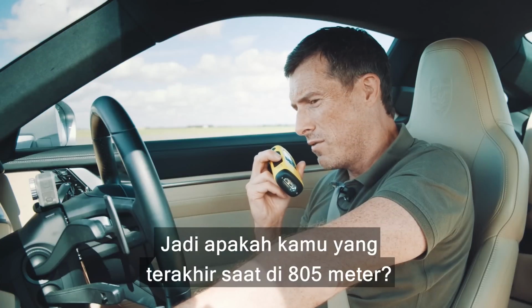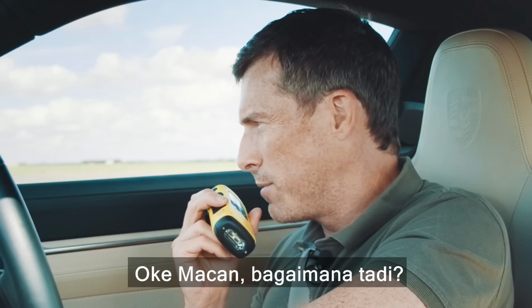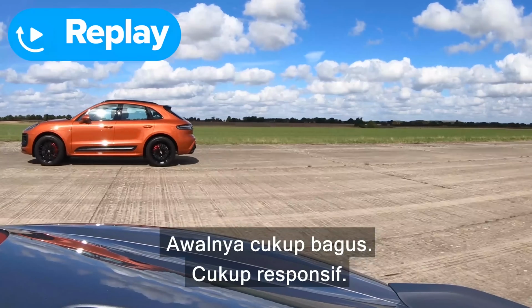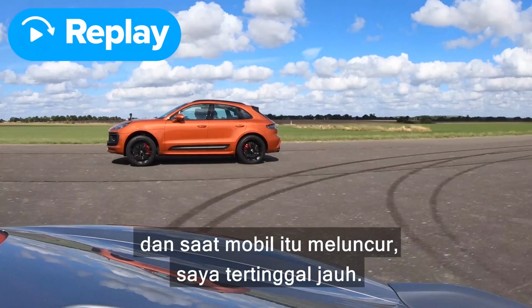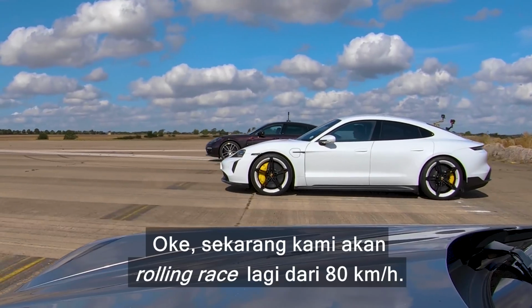So were you last over the half mile? I don't think I was. I think there was something in my mirrors. Okay then, Macan, how was it? I started alright, quite responsive, held third the whole way, and then once everyone got going, I dropped really, really far back.